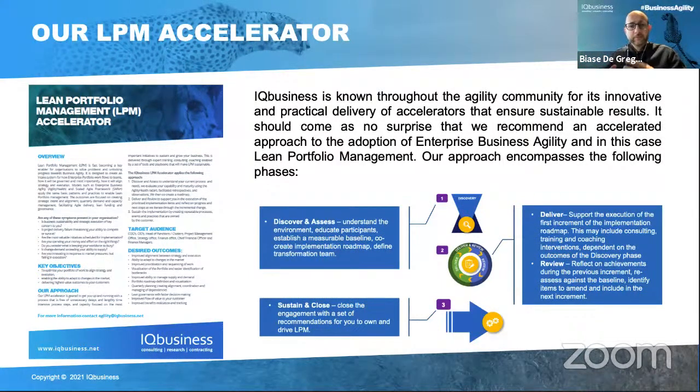So for us, we've built what we call the LPM Accelerator. It's an element of what we call a little bit of discovery, to understand your maturity. So we run a set of radars to understand where you're at. It creates a baseline, and then the important part, as I said, is that we go on the journey with you as a customer. So we co-create the roadmap. It's not us dictating the pace at which you need to go. We take an agile and iterative approach where we continue to review the process. I'm not going to spend too much time on that. That's not the intention of this call. It's about just learning from others.